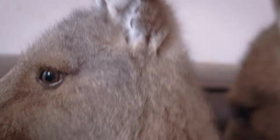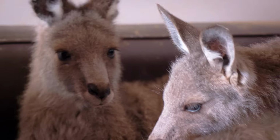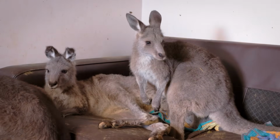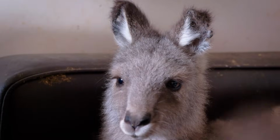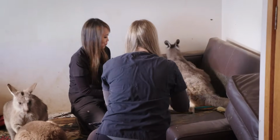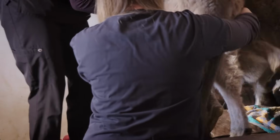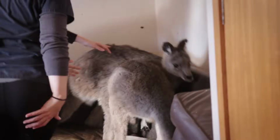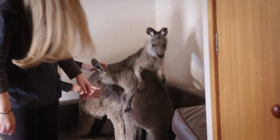Indiana is the biggest couch potato you'll ever find. She and her Joey permanently stay on the couch. They just love it. Oh, look at that. I'm hoping today she tries something different and has a bit of a one day outdoors for us. I think if we move Indy, because Nino's attached at the hip, he'll just follow. With Indy and Nino looking a bit too relaxed, Audrey's going to need some help from vet nurse Brianna. This way, this way.